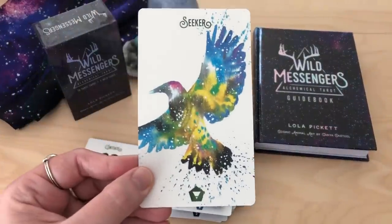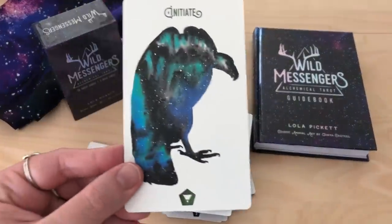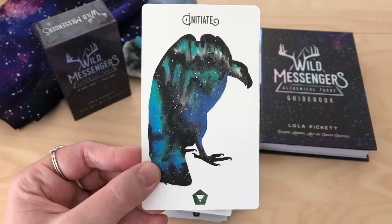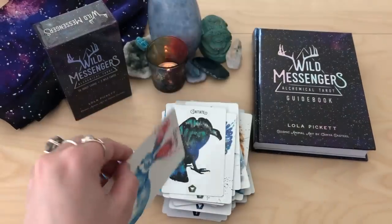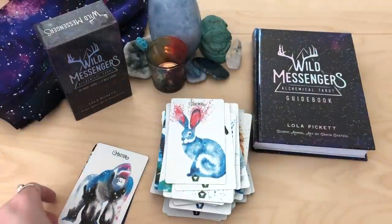Seeker. There's like another raven or a crow. Initiate, the vulture. Ugly, ugly animal. I've seen them. Not pretty. Very necessary. But not pretty. They got hit with the ugly stick a few hundred times. Teacher, with the rabbit. The master, I love.